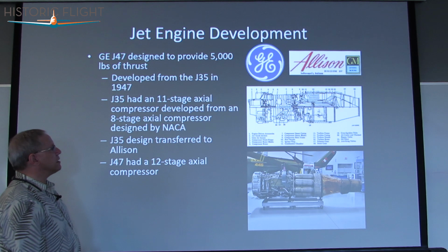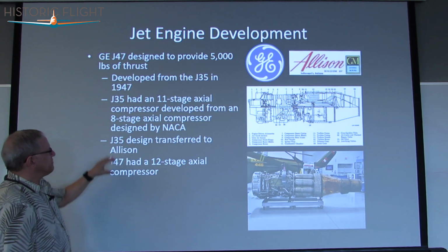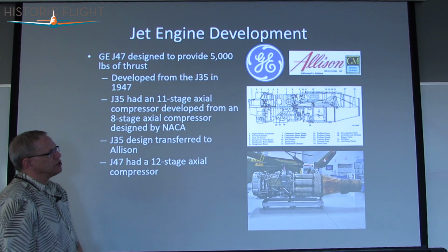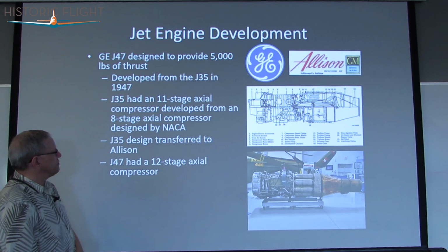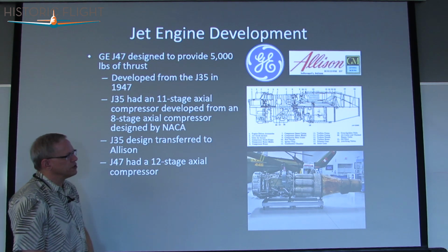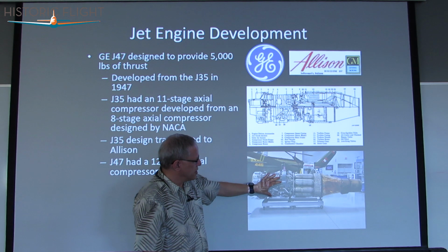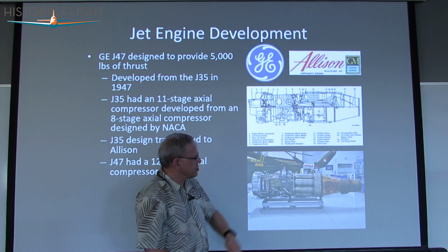It was developed by NACA, our National Advisory Committee for Aeronautics. And after the J-35 had been developed, the U.S. government asked GE to transfer the design to Allison to ease production issues that they had and allow GE to get on with the J-47. And of course, the J-47 had a 12-stage axial compressor to allow it to produce higher thrust. And this is actually a J-47 right here. And you can see one thing with axials is without that monstrous centrifugal compressor, you're able to get a much slimmer engine.